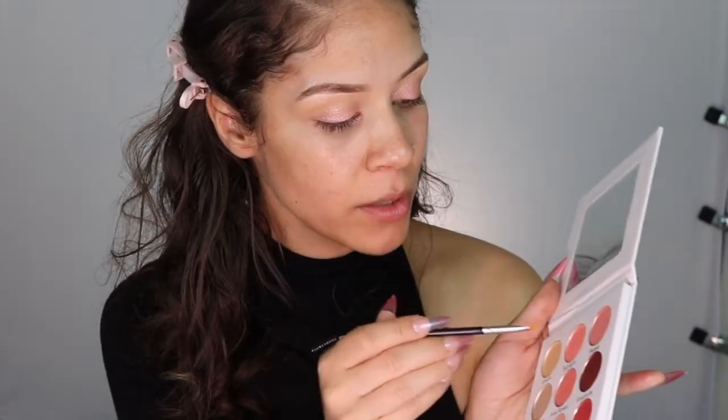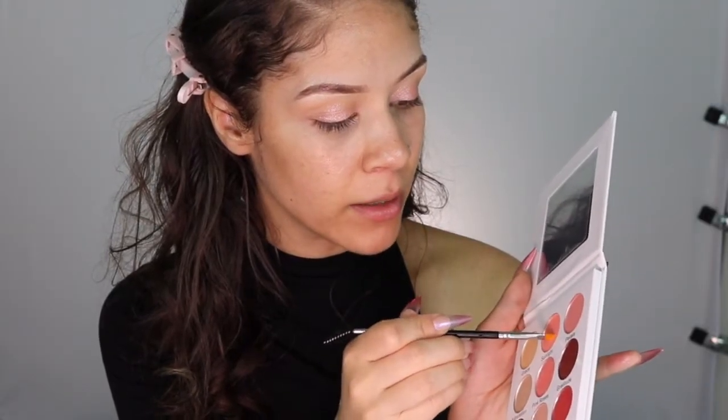Now I'm gonna take a really thin angled brush. I'm gonna try Sunlight first. I don't think it's gonna give what I really want it to, but we'll see. I'm gonna carve out. Yeah, no, it's not. It's not giving anything actually.